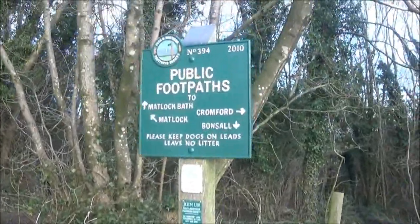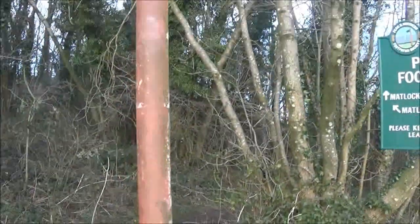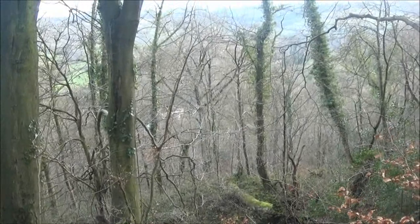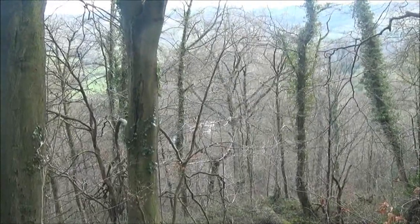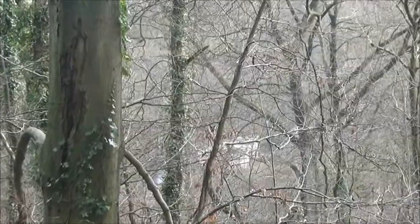Public footpath sign, so we need to be going that way, I believe. So currently we're on the top trail heading towards Matlock. The main strip to Matlock Bath is just down there, and the Peak Mining Museum is also down there. I'll try and zoom in. You can just about see it through the trees.